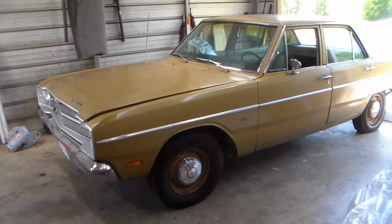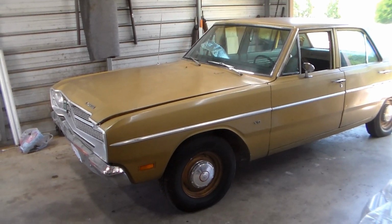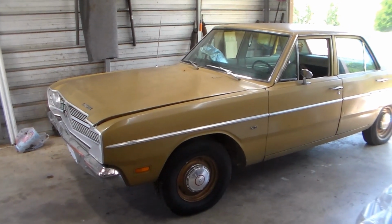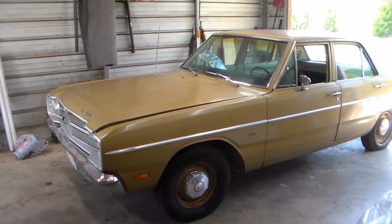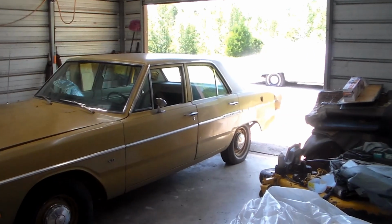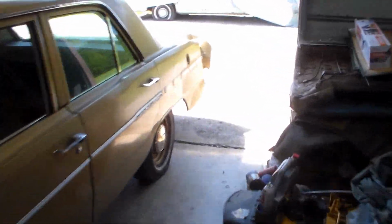It had been in the barn a long time, and it had been in a carport after that, and it was just really, really nasty inside and out, and the motor was stuck on it. I thought I'd basically bought myself a parts car, but the worst thing about it is it had been rear-ended back here on the quarter panel.